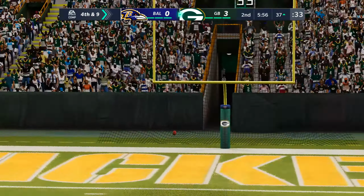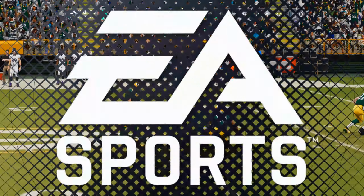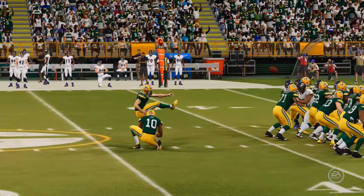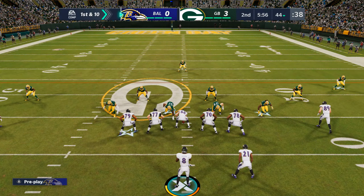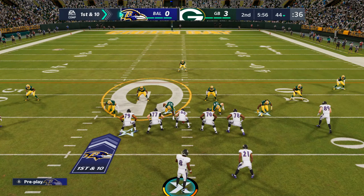And that one's not going to get there. Not enough juice. An ambitious effort, but it's well short. And this score will stay right where it is. Charles, 54 yards. I'm surprised that came up short.